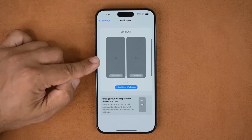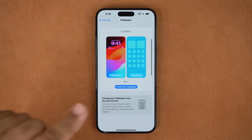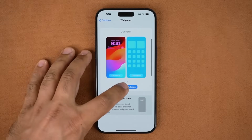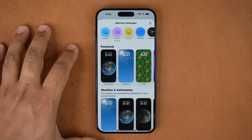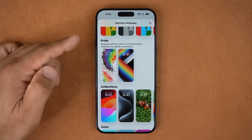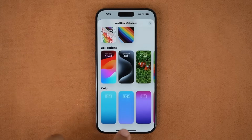Now the lock screen is customized individually from the home screen. While you're here, you can create additional collections. Look at this, I can tap on add new wallpaper, and then I have all these presets, as you can see, and I can pick any one of these. As an example, let's see, this one I like over here.